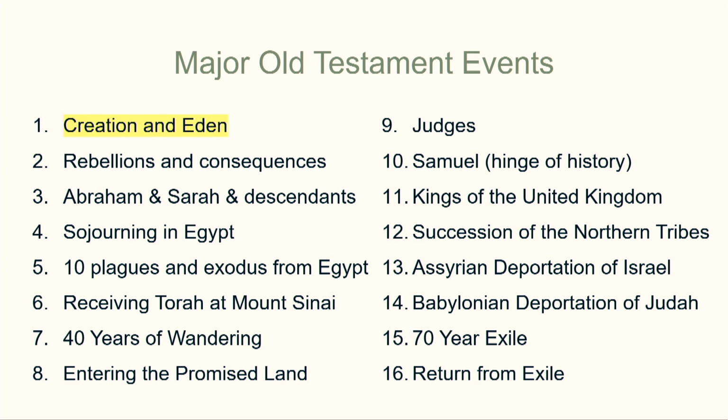So creation in Eden is the first one up, number 1 here. I have 16 points on my major Old Testament events list. So creation in Eden, this is the beginning of the Bible. It tells us how the world originally was, and the other word for it is paradise in other places in the Bible. The word Eden means pleasure or delight. And so the idea is that the world starts out good, and that's tremendously important for theology, to understand that our world is not a mistake. It's not the result of a rebellion or a war between the gods or something like that. It's God's original design. It's good, and that is how we start.